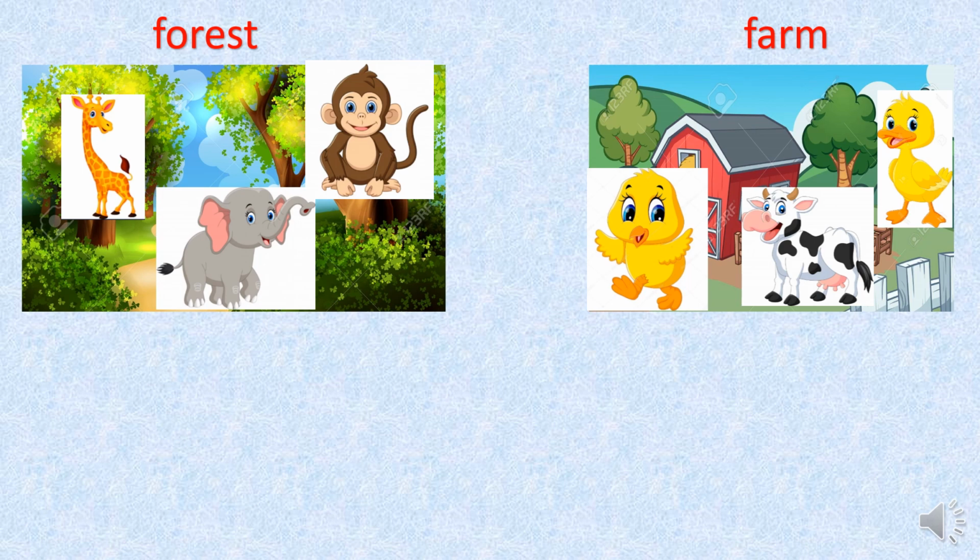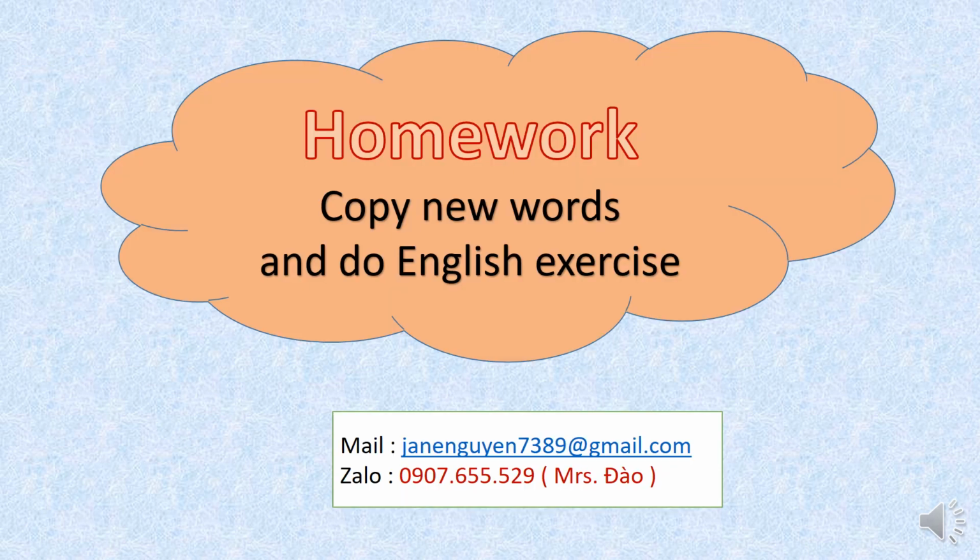And finish. Before finishing the lesson today, I give you homework. You copy the new words and do the English exercise. After that, you take a photo of your homework and send it to Miss Đào.